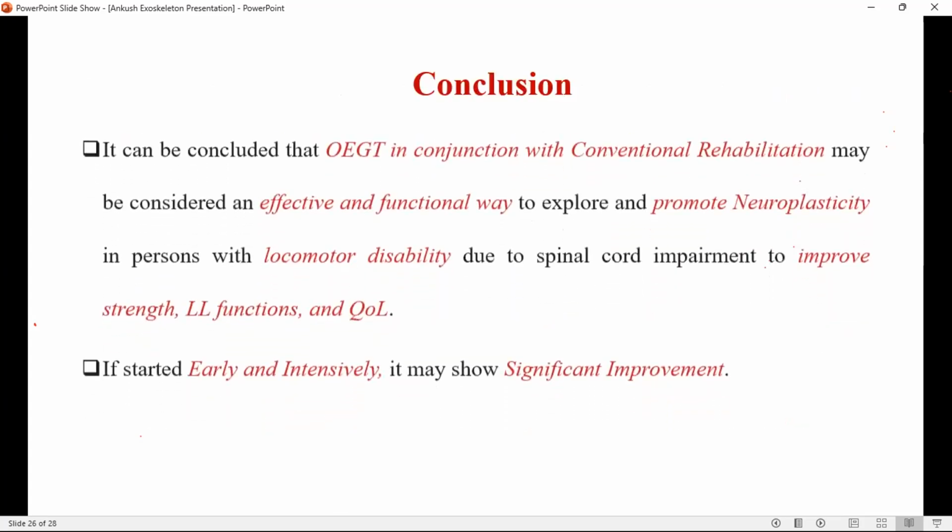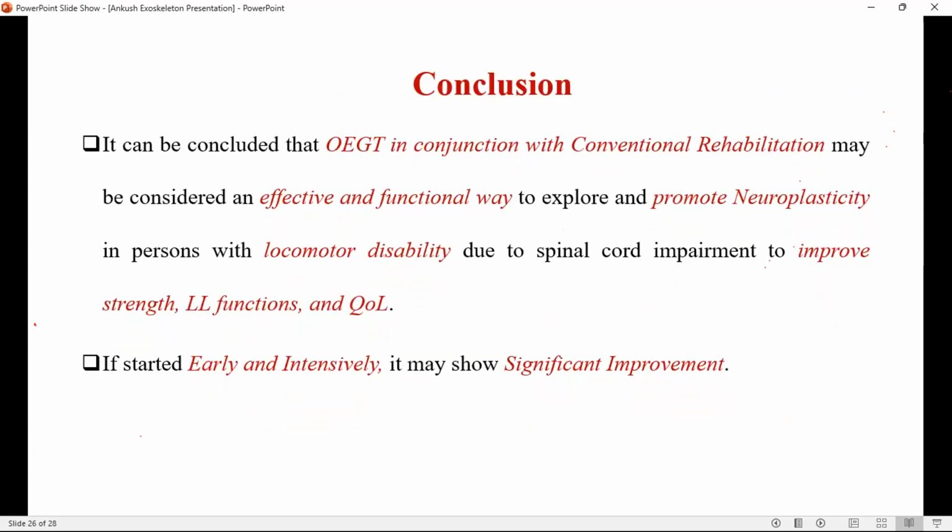Coming to the conclusion, I would conclude that this technology, in conjunction with conventional rehabilitation, may be considered an effective and functional way to explore and promote neuroplasticity in persons with locomotor disability due to spinal cord impairment or any other impairment, to improve strength, lower limb function, and quality of life. And yes, if started early and intensively, it may show significant improvement.